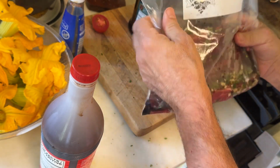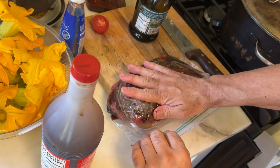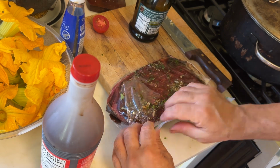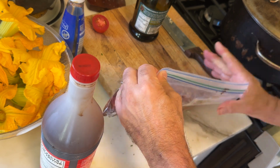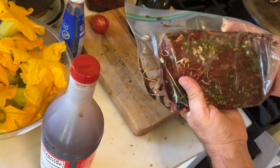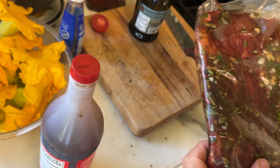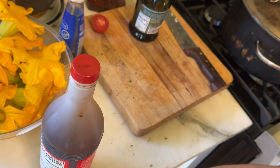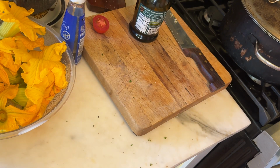So let's close this up, get the air out, and now I'll give it the final seal all the way across. That's going in the fridge. It'll be a good 12 hours. You could marinate that overnight. A couple of hours is good.